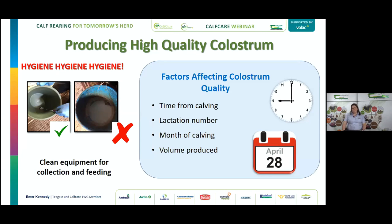The next factor just to be aware of is month of calving. So in general, from studies that we have done in Teagasc Moorepark, we have found that the later calving cows, so cows calving, we say, in April, May, that the quality of their colostrum tends to be lower than cows that calve earlier in the season. So one thing that you can do is when you're at peak calving and there's an excess of colostrum, you can take that colostrum and store it in the fridge or in the freezer.